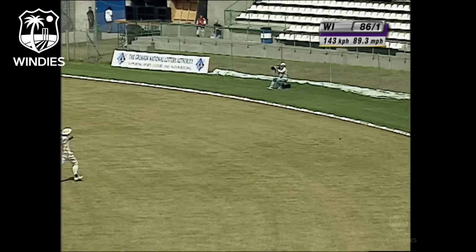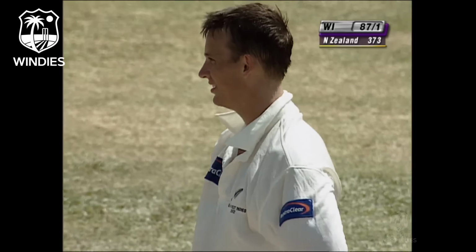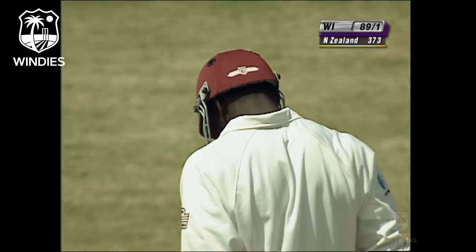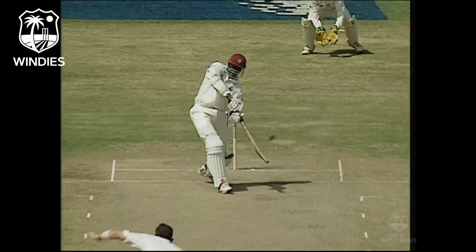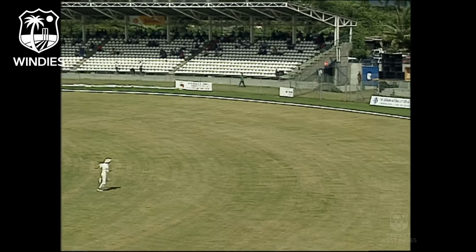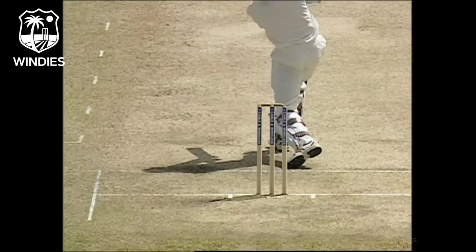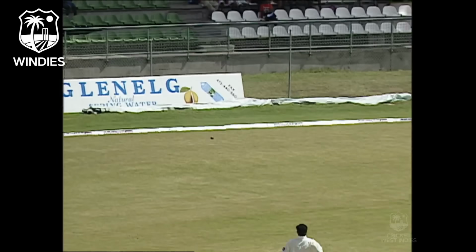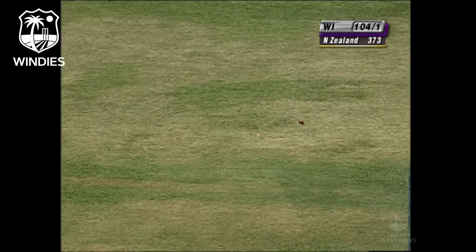And another boundary for the West Indies. Bond won't mind that too much, because batsmen will be giving him a chance. Well, they're playing very positive today, the West Indians. They know that scoring quickly is also a necessary part of today's proceedings. It's also an indication of how good the track is to bat on. Hit it on the up. That's a fine on drive.